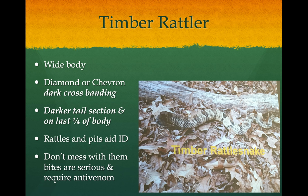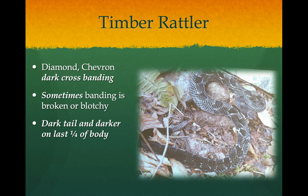And the main thing to notice here, you see the head of this guy way off to the right over here. They have a big, wide, viper-looking head, fat body, but the tail section gets really dark. Even before you see the rattles, they've got this dark section on the last quarter of the tail. And obviously, if you can see the rattles on the tail or the pits on their nose area, then that helps. But usually, you can't get close enough to see that. Obviously, unlike the copperheads, these bites can be serious and do require antivenom for treatment.